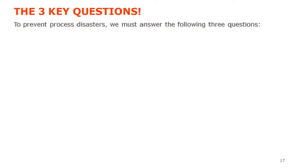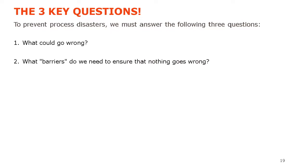Okay, back to the three questions again. Number one, what could go wrong? That's an easy question to ask. It can be quite a difficult question to answer. You have to do it right, do the risk assessment right. Cursory risk assessments will give us a false sense of security.